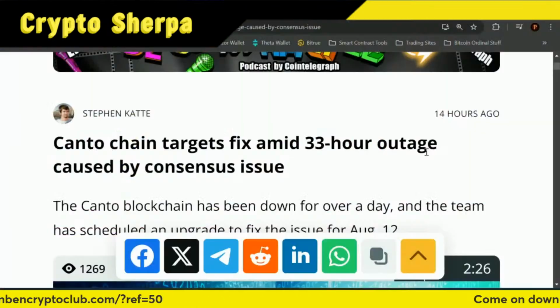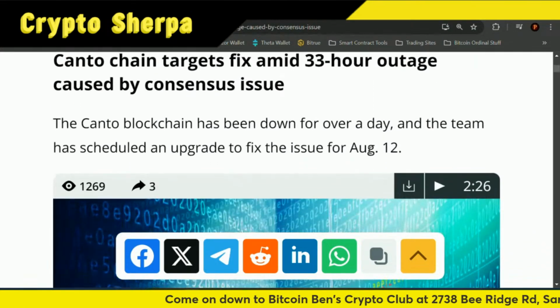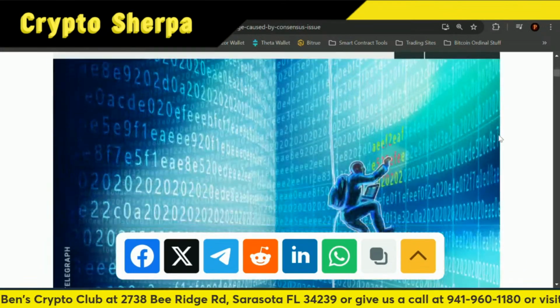I believe another blockchain is down at the moment, and this is on the Cosmos chain. This one's coming from Cointelegraph, and it looks like the Kanto chain targets a fix amid a 33-hour outage caused by a consensus issue. The Kanto blockchain has been down for over a day, and the team has scheduled an upgrade to fix the issue for August 12th, so that's today, which is happening. Now, who is Kanto? I don't even know. I just saw that it was down. I saw it was on the Cosmos blockchain, so if you're using it and want more information, here you go. Let's go through this article.